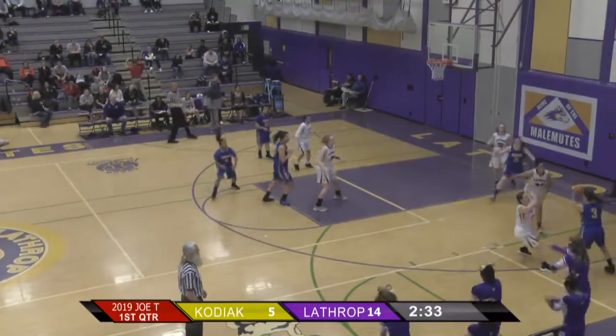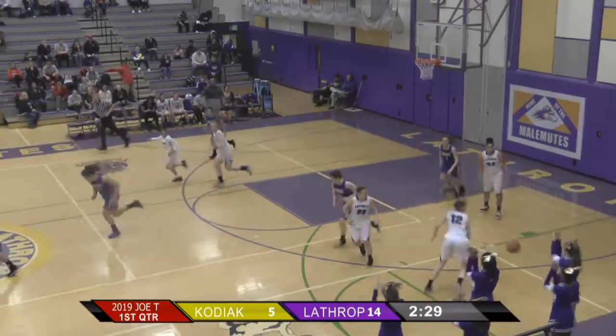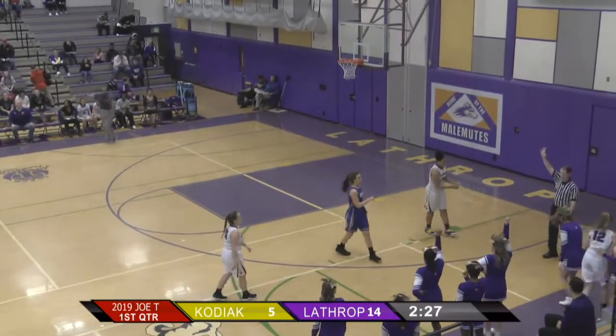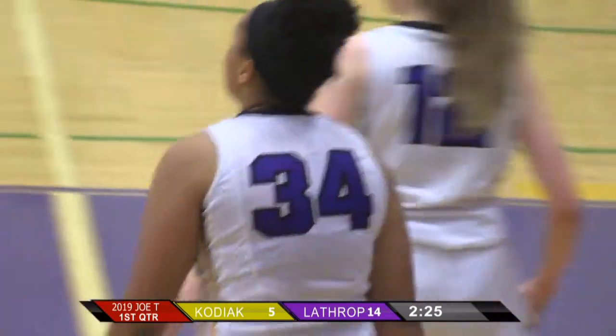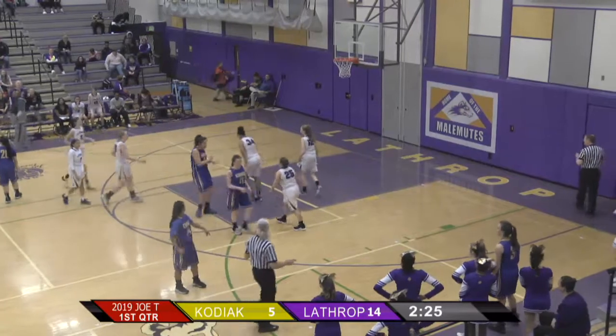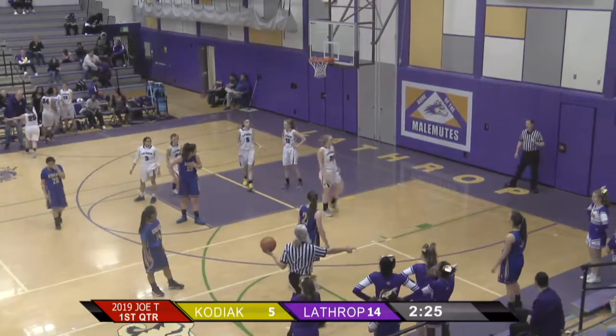Spear to Kreischer going around. Blocks, shot down by Lathrop. Lathrop out of bounds off of Roberts. Couldn't catch that. It's gonna be Kodiak Johnson ball. And Breezy McClain, check in for the Lady Malamutes.